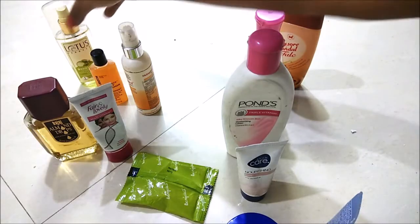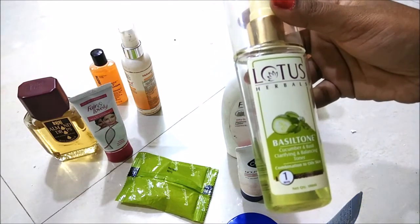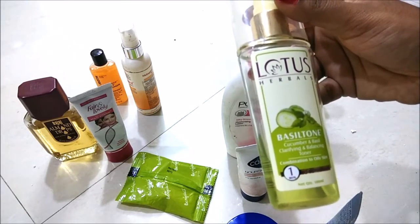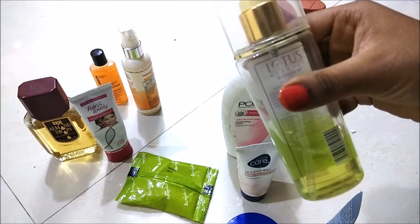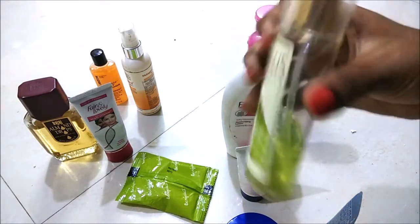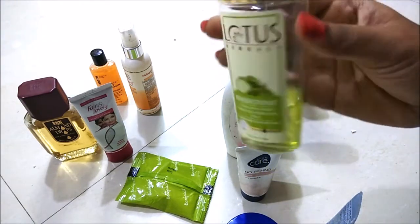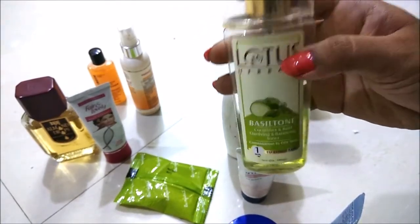And next, going to my toner, I like to use Lotus Herbals Toner. It is a cucumber and basil clarifying and balancing toner. It is 100 ml and it costs 250 rupees. It's really worth its price, guys, and I like to use this as a primer before my makeup. I just love it. It gives you smooth skin and you'll get a toned skin after usage. And it closes your pores. Whenever you apply it, it closes your pores and you look seriously very beautiful.